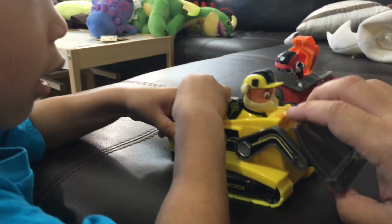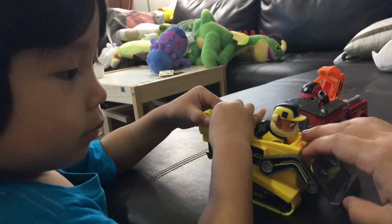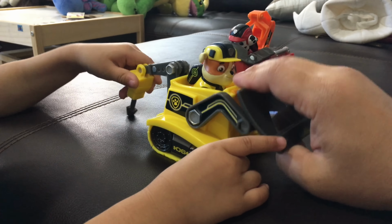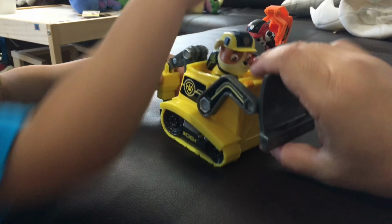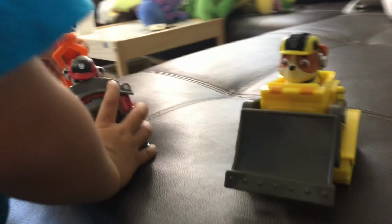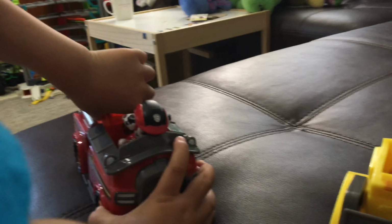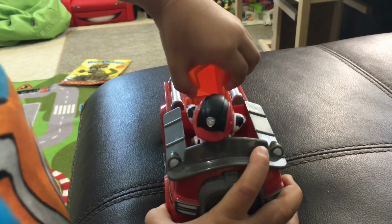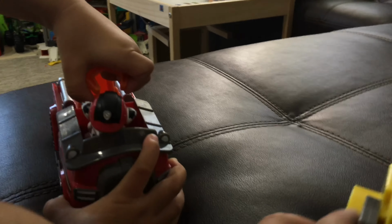This is kind of like a backhoe. A backhoe with tracks. Yeah, a backhoe with attachments. And this is a fire truck, but they used a ladder. They took off the ladder and they put a grapple on it. Oh yeah, there would be a ladder there normally, huh? Yeah. And they put a grappling hook instead. Cool.